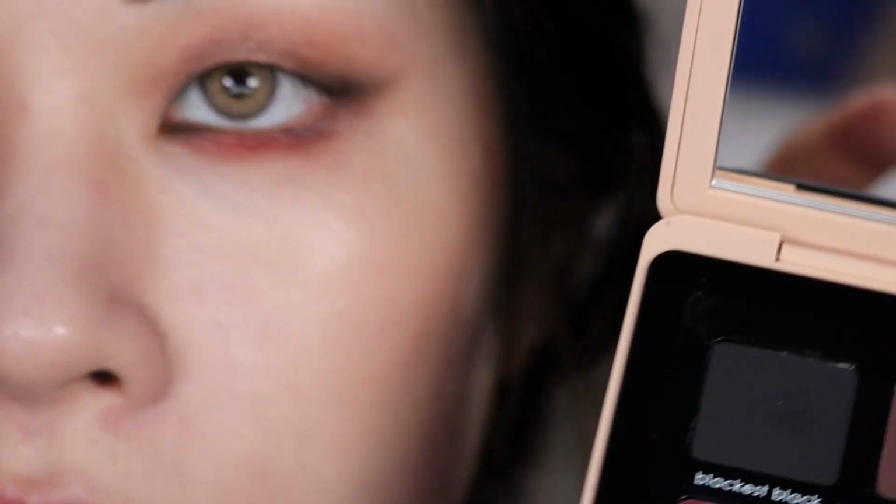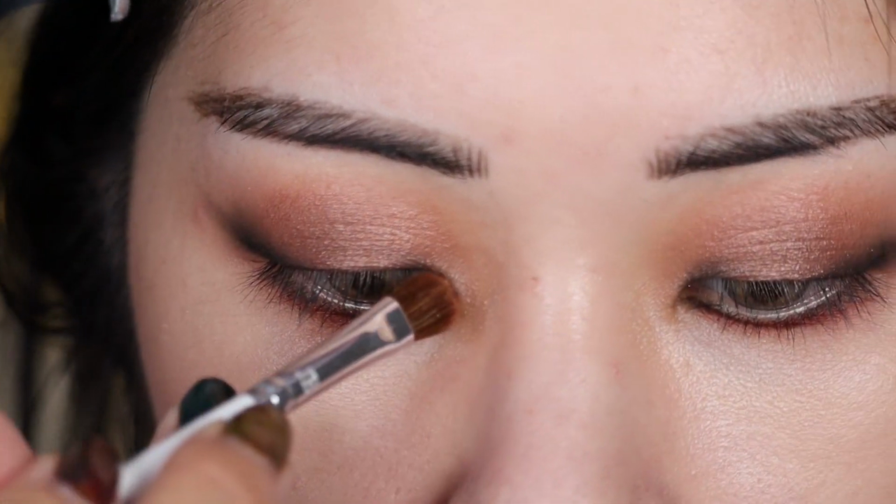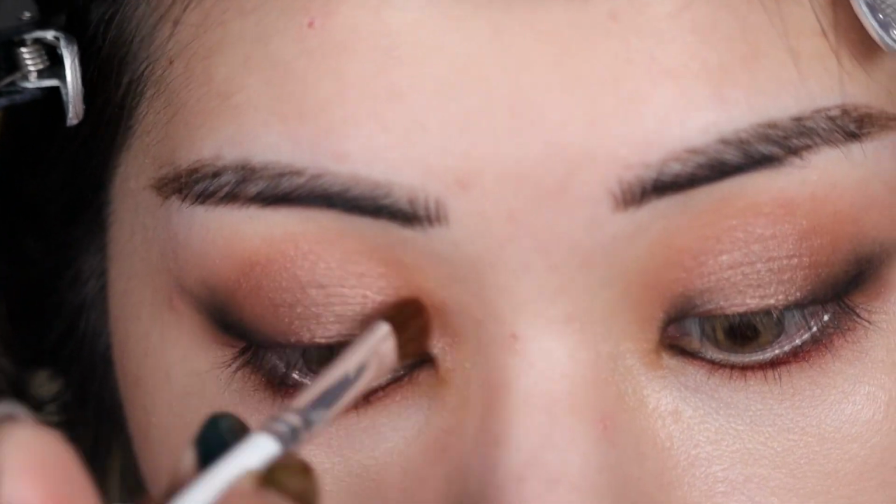And I do like how you can layer blackest black over shimmers and it still looks really good. I think Thrill will at least echo the red a little bit since there's some pink in Thrill. And I've used Spontaneous literally in every single look leading up to this, so today we're not going to do that.